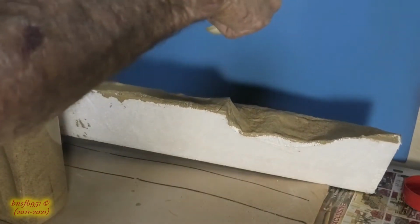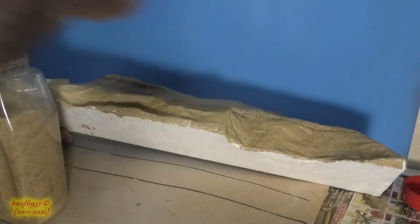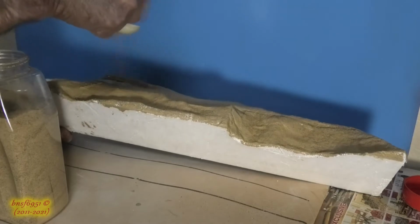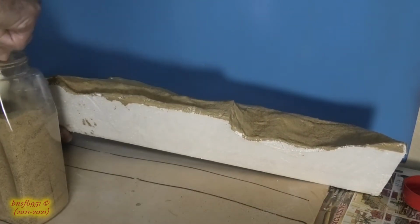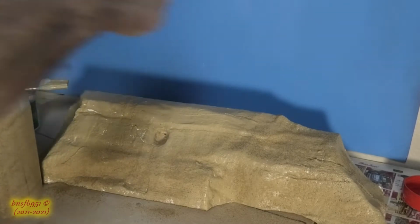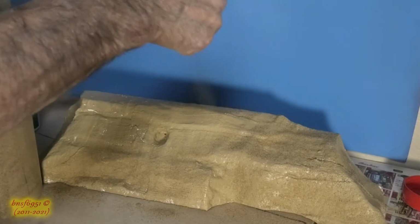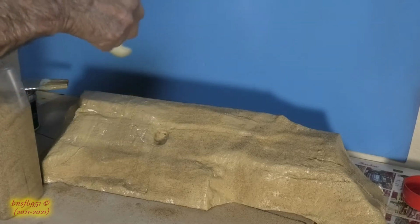As I said, most of it. But this is just to give it a little bit of texture is all I want, really. I'm going to cover this up with some other ground cover. Alright. Now, like I say, 100% of this is not going to stick on here, but that's where the glue will come in later on. Right now I just want to get a base coat on here.